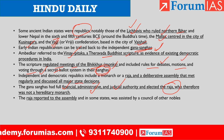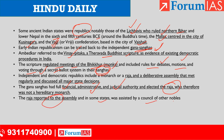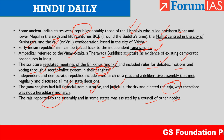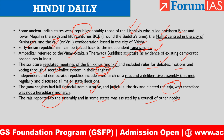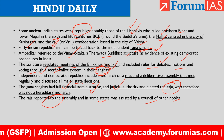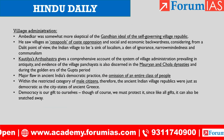And this Raja reported to the assembly in some states, and he was assisted by a council of other nobles. Like we have the Prime Minister responsible to the Lok Sabha, and he is assisted by a council of ministers. Similar institutions, crude forms of modern institutions, were found during the Buddhist era, especially in the Mahajanapada period, in the Gana Sanghas. So, India's democratic traditions, India's republican traditions run very deep. They are from the ancient India period itself.